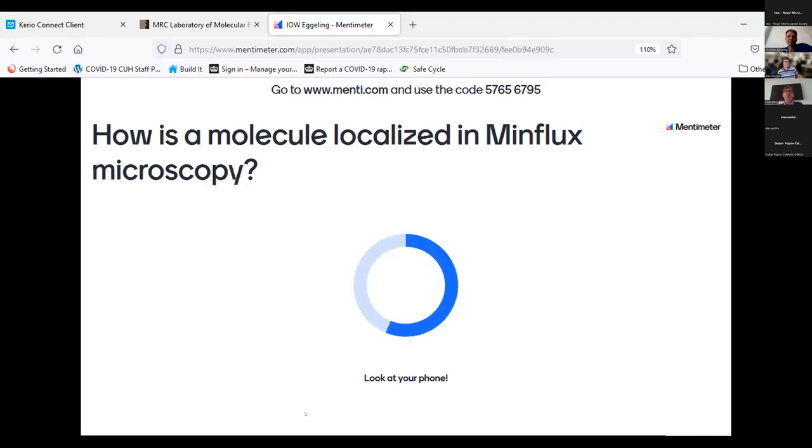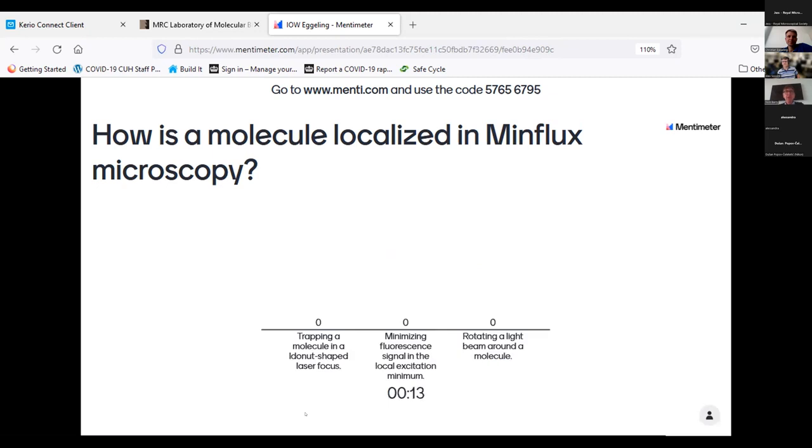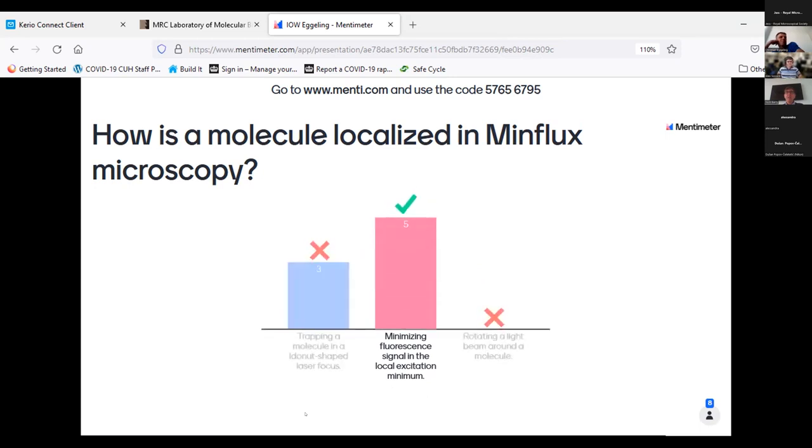How is a molecule localized in MINFLUX microscopy? Trapping a molecule in a donut-shaped focus, minimizing fluorescent signal in the local excitation minimum, or rotating a light beam around a molecule. Right. Well, I gave it minimizing fluorescent signal in the local excitation minimum.